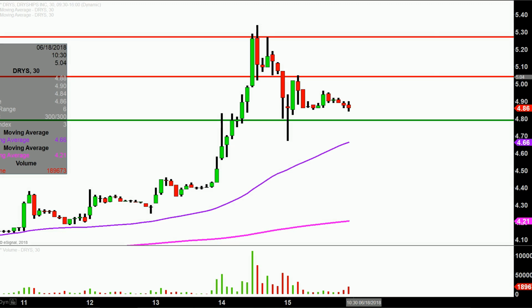So overall, nothing has changed from resistance levels. That initial level is still at 505 and then 527. And then again, you still have supports at 480 and the purple line there, the 50-period moving average. So I would call this a healthy day, and we'll see how this one unfolds and plays out next week.